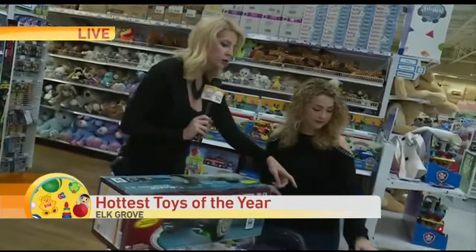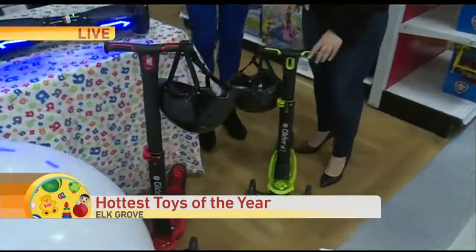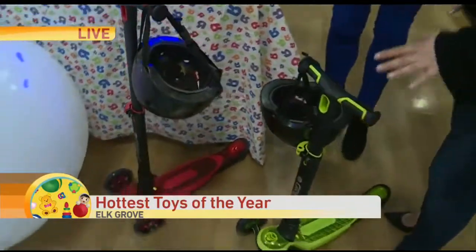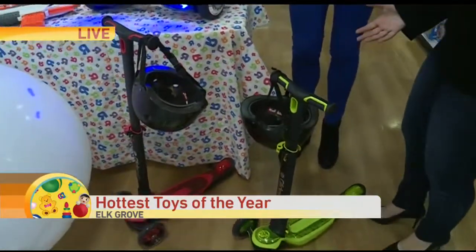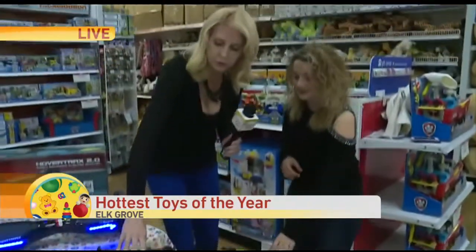And really quick, we have one more toy to get to. These are the gliders? Yes, this is the Y Glider Deluxe XL. This is from Yvolution, and it's a really good learn-to-steer scooter. It has three different height levels, a big chunky wheel on the back, and interchangeable decks as well. So you can adjust this.